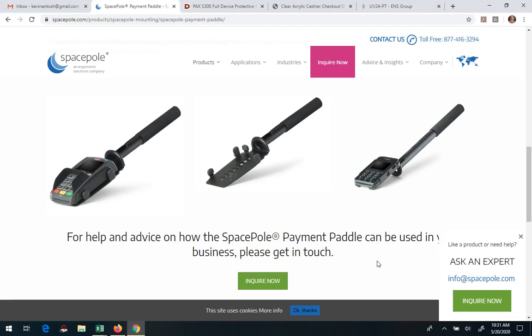So again, these are designed, as more and more retailers open up, even for curbside or in-store purchases. There is concern about not having more of the coronavirus spread. So these are items that can be put in place to help prevent that.